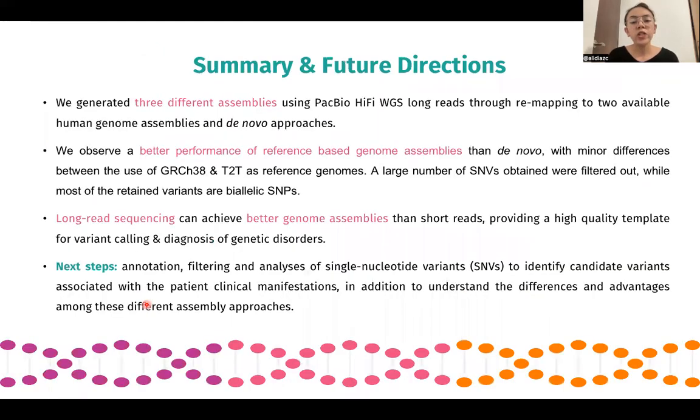So in summary, we generated 3 different whole genome assemblies using PacBio HiFi reads through remapping to GRCh38 and T2T human genome assemblies, and also a de novo approach. We observe a better performance of reference-based genome assemblies than the de novo, with minor differences between the use of GRCh38 and T2T as reference. The T2T-based assembly gave us more variants, but in both cases, a large number of SNVs were filtered out, and most of the retained variants are of the biallelic SNV type.